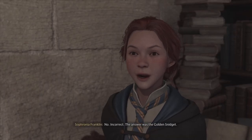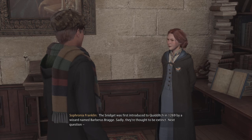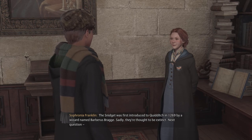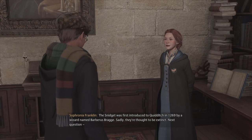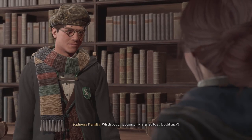No. Incorrect. The answer was the Golden Snidget. I was going off that as well. The Snidget was first introduced to Quidditch in 1269 by a wizard named Barbarous Bragg. Sadly, they're thought to be extinct. Next question. Which potion is commonly referred to as Liquid Luck?